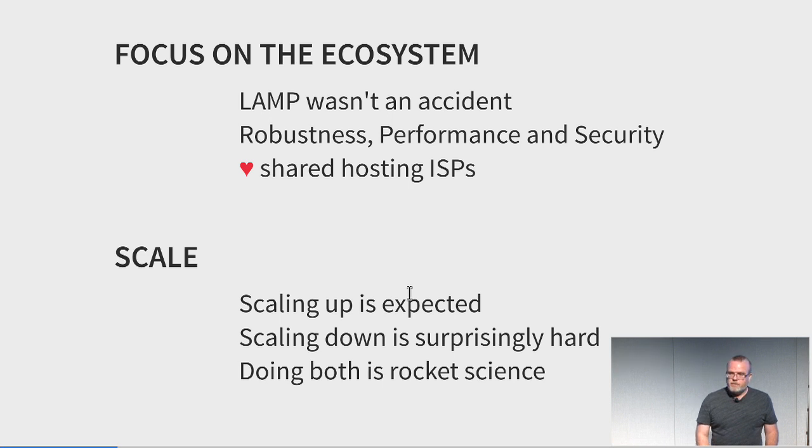So I wrote an Apache module for PHP called modPHP so that we could embed PHP into the web server so we didn't have to fork and exec a new process on every request, which sped everything up by a ton. It was kind of a game changer at the time.